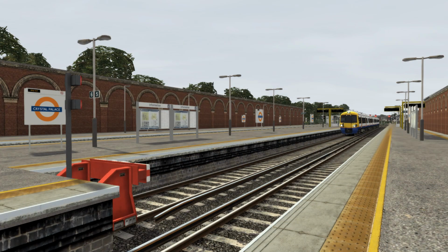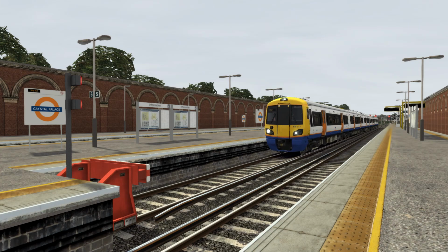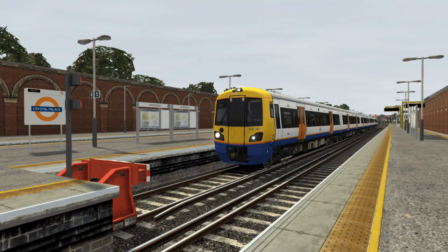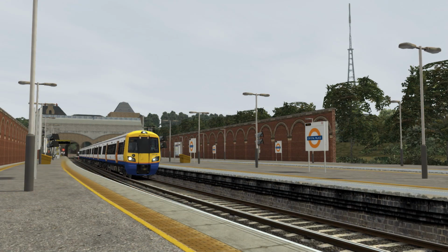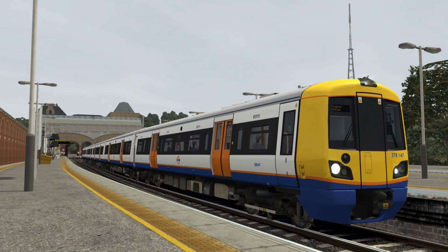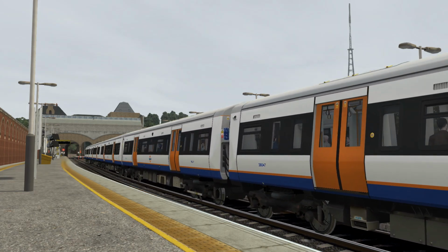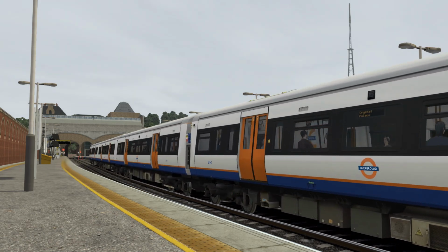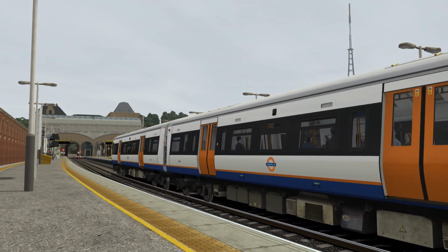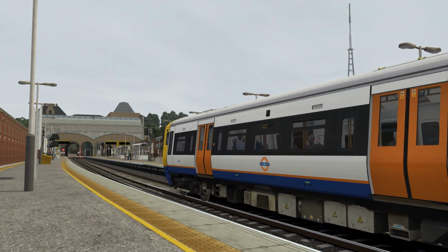What DTG should have done for a London Overground route in TSW is Highbury and Islington to West Croydon, via the rebuilt East London line, complete with the Class 378 and branches going off to New Cross, Clapham Junction and Crystal Palace. That would have been a damn sight more interesting than a mostly boring 13-mile long route with a big swanky modern station at one end. What, making a route that's only 13 miles long? Are you fucking kidding me?